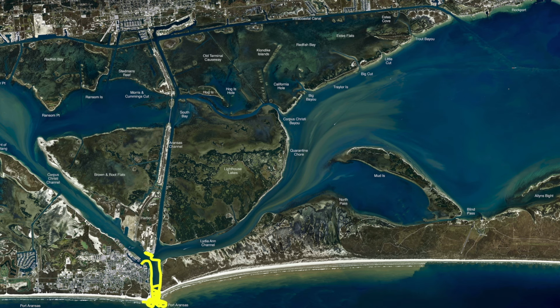We've been catching some slot reds and bull reds. We've also been catching mangrove snappers over here at the old McDermott docks around these rocks right through here. Same deal. There's been speckled trout hanging through here first thing in the morning. There have been slot reds. So on the side, we've been catching pretty good fish first thing in the morning.